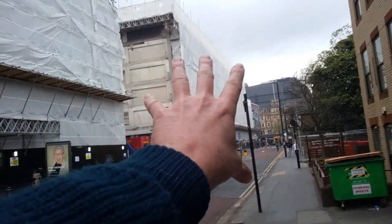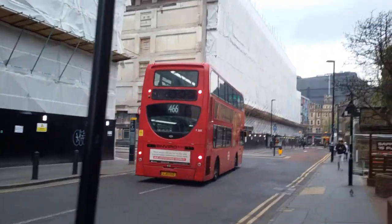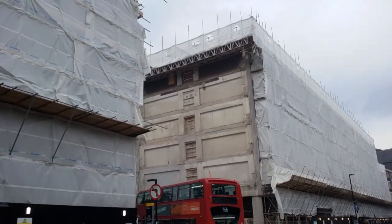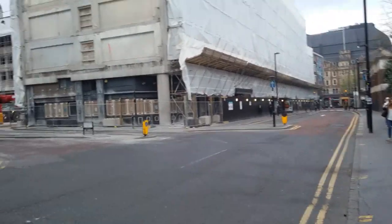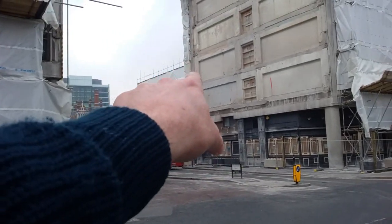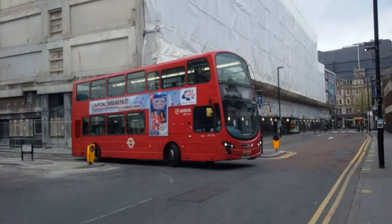Yeah, that's Park House there. They've taken that section out now. They're stripping Catherine House. Yeah, Catherine House, that's being demolished. In the process of taking that all down now.